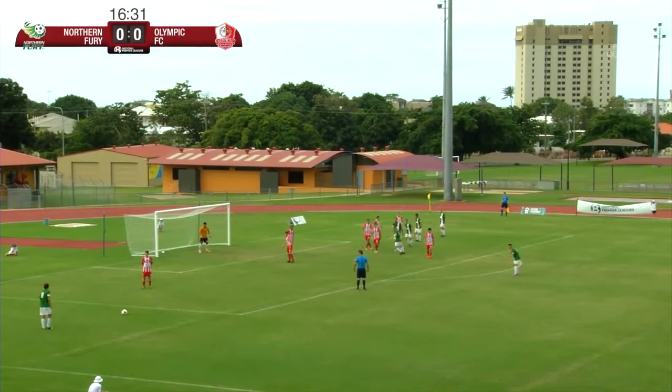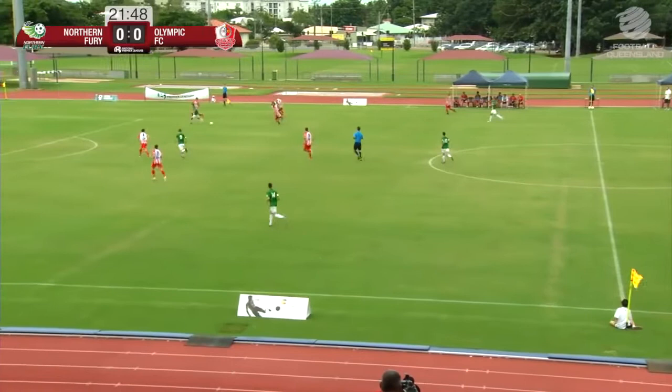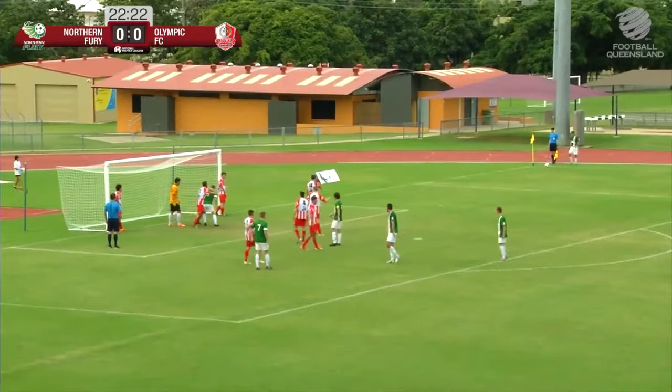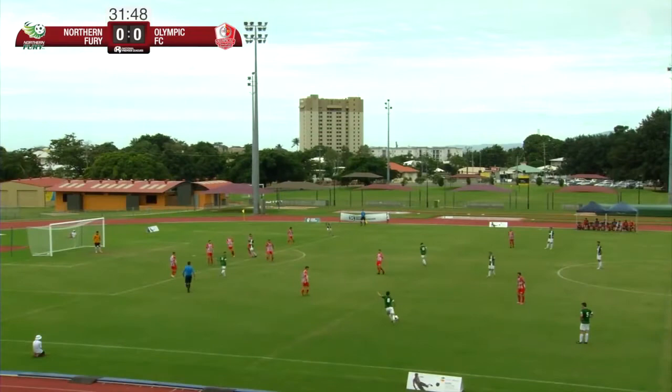Free kick here to the Fury through Waples. Well, I think Cumanea has got a touch to that. Played on. Fury looking dangerous. And Matt Byrne gets the critical last touch on that one. The old stager Darren Gray showing the new kid on the block Braden Crowley a thing or two. Corner is played in for the Fury, on for Thornton, and again Olympic are forced to put it out for a corner.